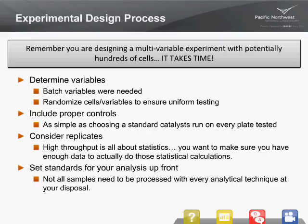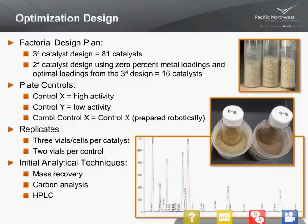So let's look at a few examples on the next slide. This is the design that we decided to utilize for our client. Like I mentioned before, we did a factorial design. A factorial design is basically you take every single variable you have and you combine it with every other variable that you have. And for us, you define a certain number of levels. We were looking at 3 different levels for each of the 4 catalyst components, which when you combine all of those together, you get a total of 81 catalysts that we were planning on screening.